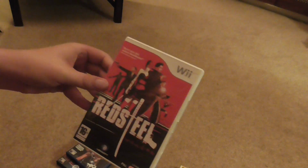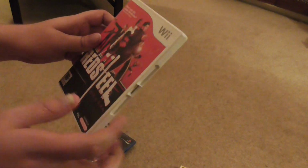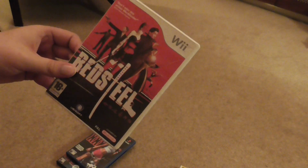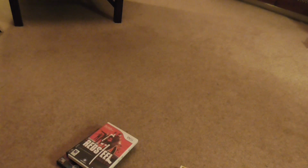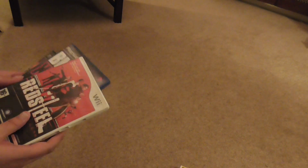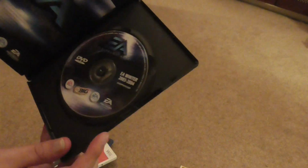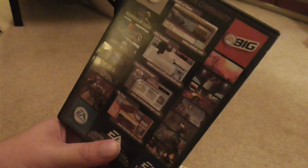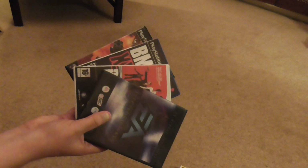Next up, I got Red Steel on Nintendo Wii. Took a bit of a risk on this one, because I knew nothing about it, but it looks Japanese, anime-based, ninja-based, samurai-based, and I do like those kinds of games. Now, they were doing £1 for each game, but I managed to get them to do 3 games for £2.50, and they threw in also an EA demo disc, which I knew nothing about. It's a 2003 to 2004 edition. I'm guessing it contains demos or trailers for EA games that are coming out that particular year. EA Winter 2003 and 2004, so there's the back of it. You be the judge what that's about. I have no idea. But yeah, got all 4 things for £2.50, so not a bad deal.